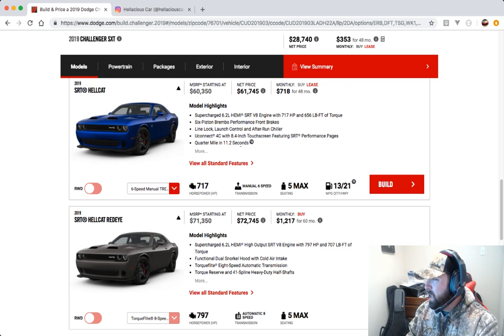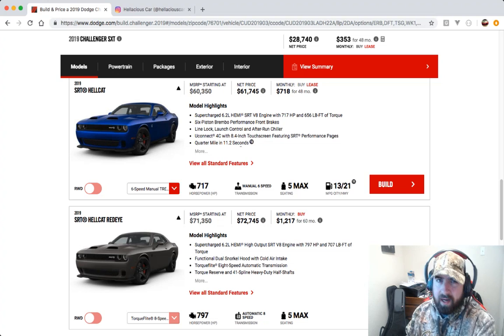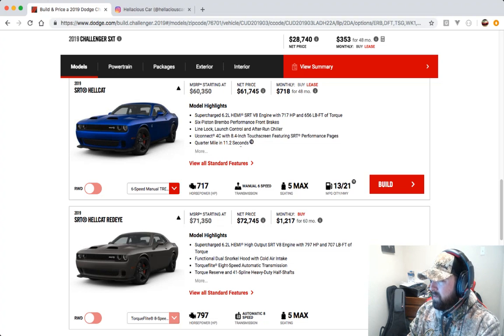But yeah, I'm looking forward to seeing what the lease options are with the local Dodge dealership. It is a special order car, so I don't know. I'd like to get one priced just to see what it would come out to. But as it stands, it drives me crazy that these two cars, don't get me wrong, they're both Hellcats, but they look too much alike. There needs to be more to it.